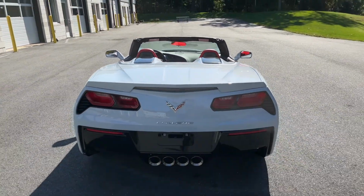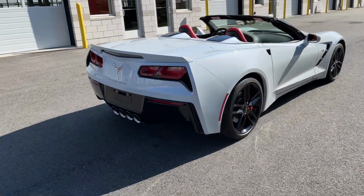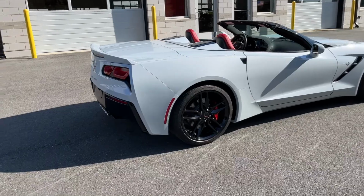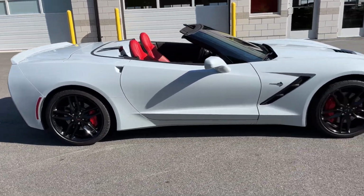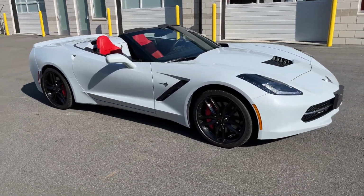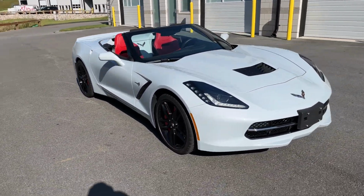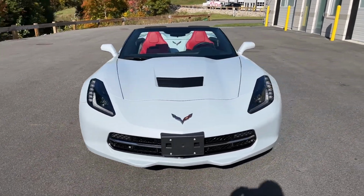This nicely equipped 2019 Chevrolet Corvette Convertible is featured in the extraordinary color combination of Ceramic Matrix Gray Metallic with a black convertible top, Adrenaline Red leather seats, and a black interior. This Corvette Stingray is optioned as a 1LT with the Z51 performance package.